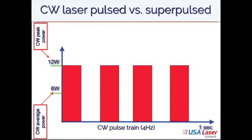Now let me contrast a pulsed CW laser versus a superpulsed one. Here is the same example. The CW peak power is 12 watts, and the average power of the CW is 6 watts. We're going to use 1 second in this case. Notice that here we have 4 pulses per second, so that's why it's called 4 hertz, hertz meaning pulses per second. So on the horizontal axis, I wrote CW pulse train of 4 hertz.